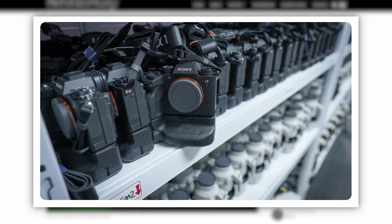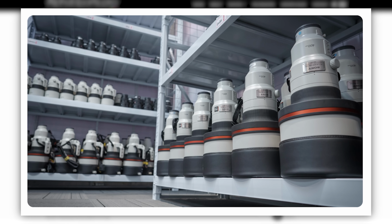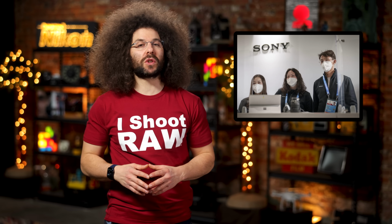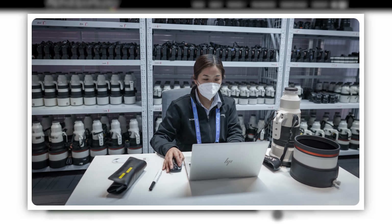I mean, look at the endless rows of A1s, 400 2.8s, 600 f4s, and everything else in between. It's kind of insane how much gear they have. Now, just a few years ago, Sony would have been nowhere to be found, but with more and more pros using Sony, they are right where they need to be.